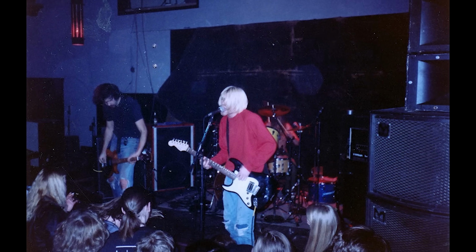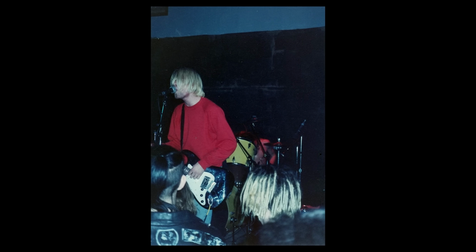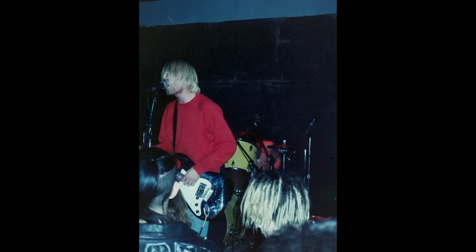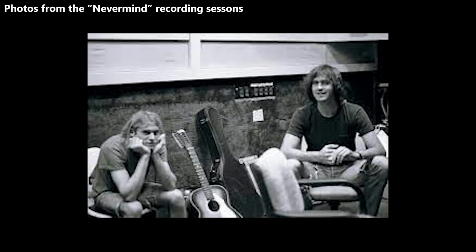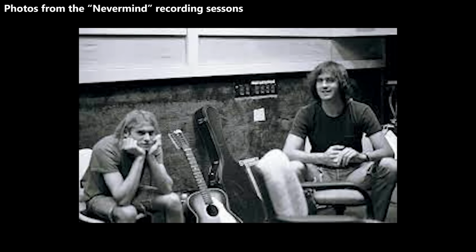The first time this particular guitar was photographed appears to be on March 5th, 1991 at the Bronx in Edmonton, Canada. But more importantly, he had this guitar with him when the band entered the studio to finish up Nevermind in May 1991. It was during those sessions that this guitar became an important piece of Nirvana's history.